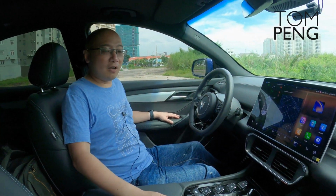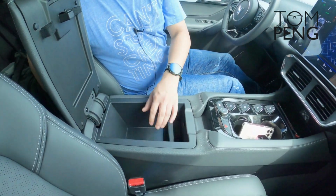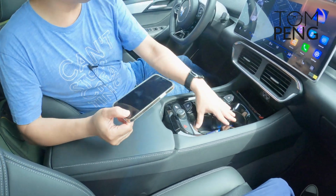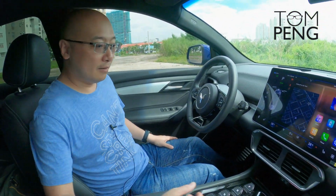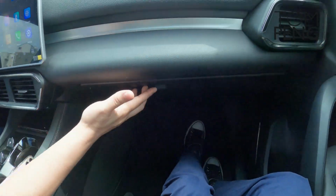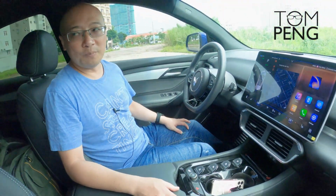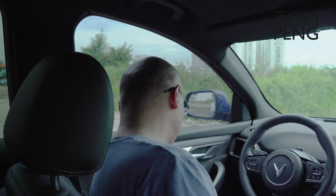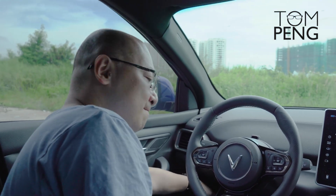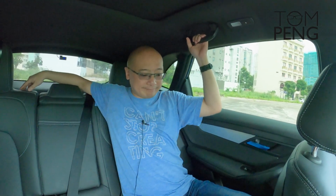So in terms of storage space, you got this, all right, and you got 2 cup holders. There's some side storage space here. Of course, there is the glove compartment, which actually doesn't hold very much, except maybe your paperwork and your VinFast manual. There's this thing here, right, which is very plasticky. That's about it.